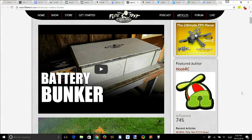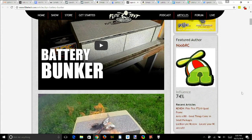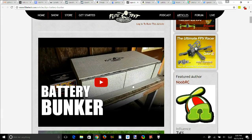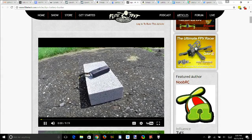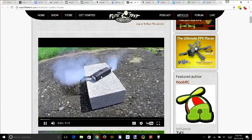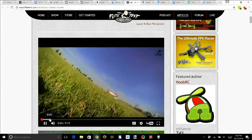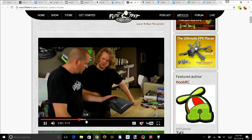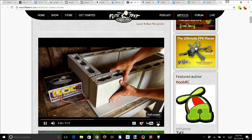That said, I'd be thinking about charging my Samsung S7 in a battery bunker if I was seriously paranoid. If you've never seen a battery bunker, I'm glad you asked. This is up on the Flight Test drone site. A battery bunker is essentially a chunk of concrete bricks and fireboard that is set up to, well, okay, it's really cool. The idea is if things go horribly wrong and you manage to have a fire involving your battery, what you can do is you can charge. Where is it? Come on, Flight Test guys. By the way, if you're into drones, if you haven't seen Flight Test, you really need to see Flight Test.